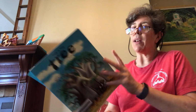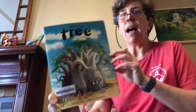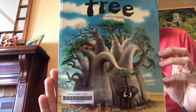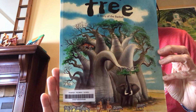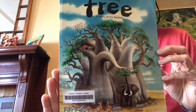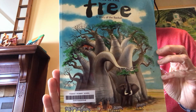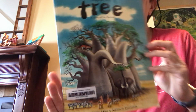So let's get started. Our book is called This is the Tree, a story of the Baobab. Now look at that front cover. Have you ever seen a tree that looked like that? Maybe you have in a movie or a documentary. Do you see how big its trunk is, how wide it is? Some people call it the upside down tree, which is based on an old story.